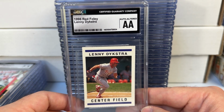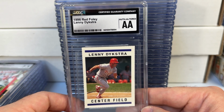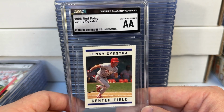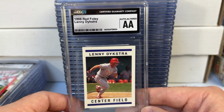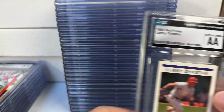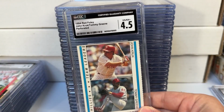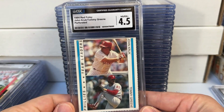This is a 1996 Red Foley Lenny Dykstra. Got authentic altered. It came back with a little Post-it note on it saying it was trimmed. So whatever, no big deal. I actually picked these up at the National. You know, they were cheap. They were only a couple bucks for the group.